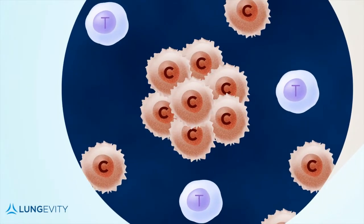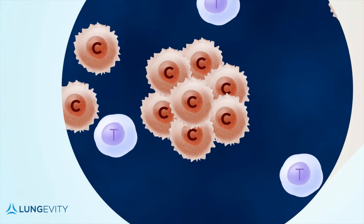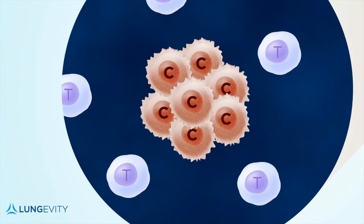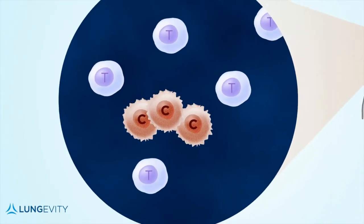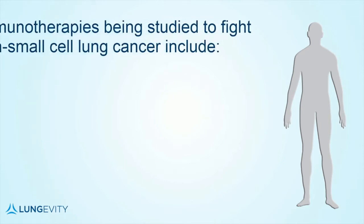Immunotherapy increases the natural ability of the patient's own immune system to fight the cancer. Instead of targeting cancer cells directly, immunotherapy trains the person's immune system to recognize cancer cells and kill them. There are many different types of immunotherapy being developed.